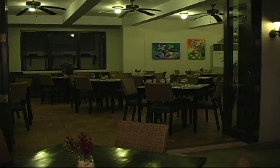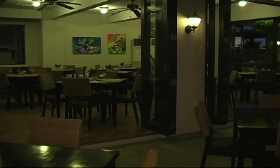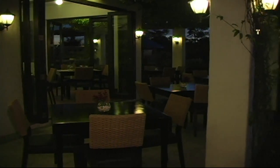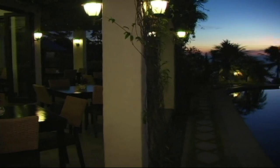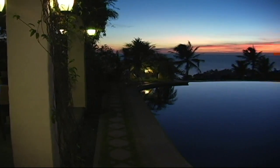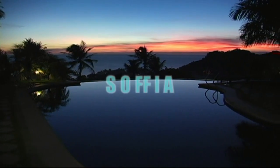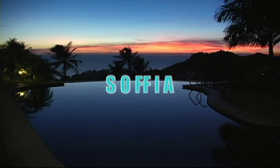Here right off of the reception area is the hotel restaurant, and again, it just leaves you with a really, really romantic feeling, especially during a sunset like this. You're out there having dinner. It's just fantastic. Highly recommend this resort. Again, this is Soffia.